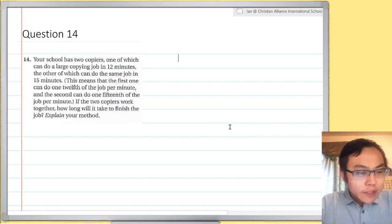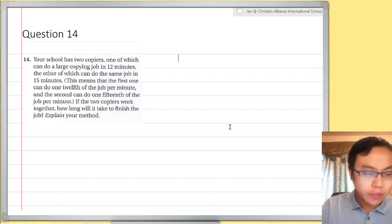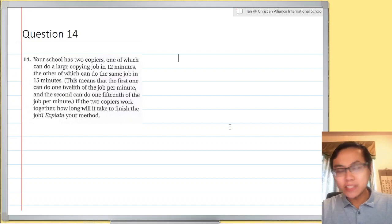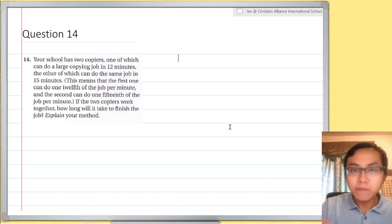So yesterday I didn't talk about question 14, so I'm going to start showing you the answers, the solutions to question 14. So this question says that our school has two copiers, one which can do a large copying job in 12 minutes, and then the other one can do the same job in 15 minutes, so slightly slower than the first one, which means that let me just start labeling these photocopiers.